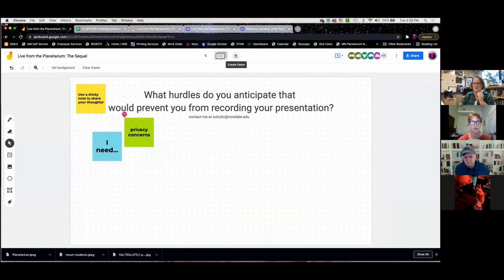So hurdles. Some of this stuff came up on the previous one, and maybe this is just a duplicate. These are just the questions that I came up with myself. And so if you have a hurdle that you can think of, we've talked about the technical side, but if there are other things that you would need help with, okay, yeah, like institutional buy-in, that's a good one. Time, oh yeah, that's a tough one.